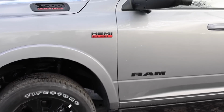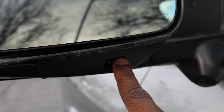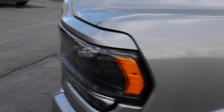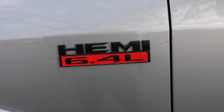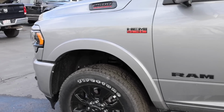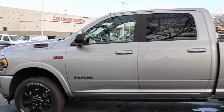But tow mirrors, you have a light here. They also have one down below for backing up your trailer. And I don't know if you guys saw on the front, it did have that front camera too. But yeah, this is gonna have the HEMI, as you guys saw. And despite this not having a diesel, it's still $86,000. And that's my point.